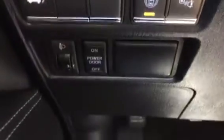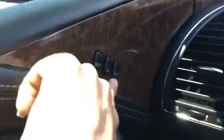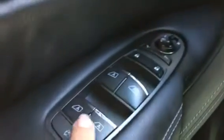Down here you also have some safety controls. So you've got the safety shield, sonar alerts and things like that, the power door in the back, on and off, and then a button to open up your trunk. You've got your memory seats here. And of course your power folding mirrors right here. One touch for every single one of the windows, and then of course your window lock.